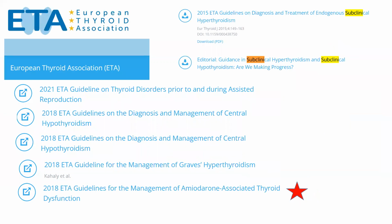Going forward, we have the European Thyroid Association guidelines. The important set of guidelines there is diagnosis and treatment of subclinical hypo and hyperthyroidism. Then there is an ETA guideline on thyroid disorders prior to and during assisted reproduction. There is an ETA guideline on the diagnosis and management of central hypothyroidism. There is an ETA guideline on the management of Graves' hyperthyroidism, and a very important set of guidelines on the management of amiodarone associated thyroid dysfunction.